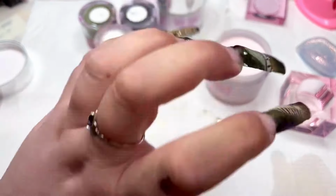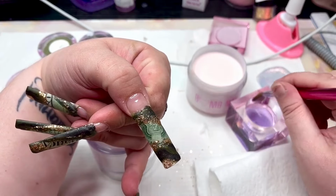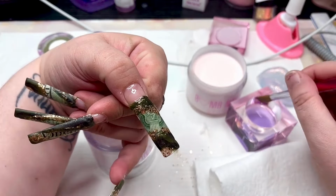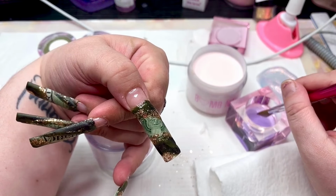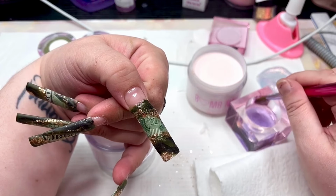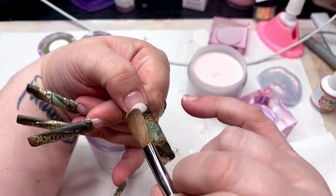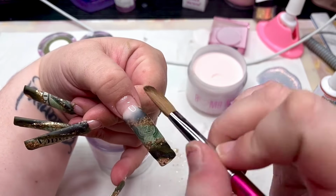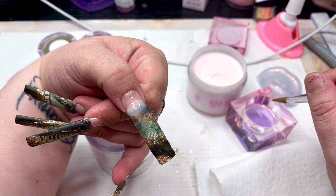Now I think I still have like 20 acrylics left for giveaways. And that's because anytime I got paid from YouTube, I went right to that website and put it back in support of Bomb Nails. And there was a time where we were giving away 4-ounce containers and Kolinsky brushes, you know? So yeah, I support her brand 100% fully.